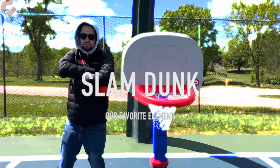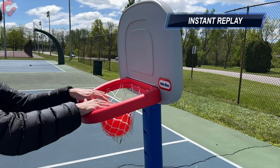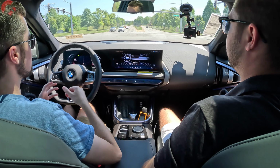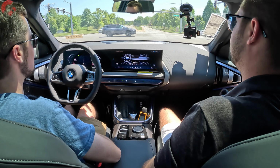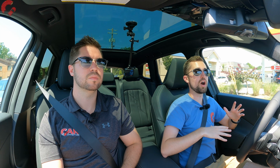Well, today it's pretty simple. The slam dunk is going to be that BMW took customer feedback and made some improvements to the finishes inside this interior. I definitely like that. Just 1 year in, they are actually responding to some feedback, because that's very difficult for an automaker to make those adjustments in just 1 year.